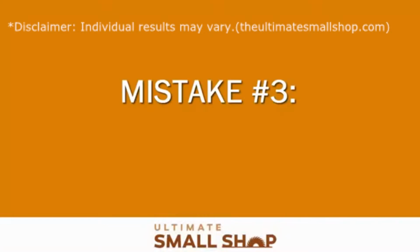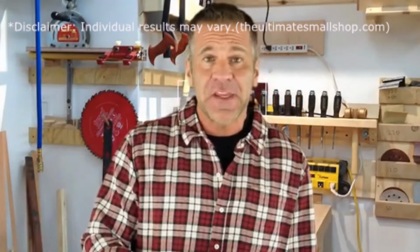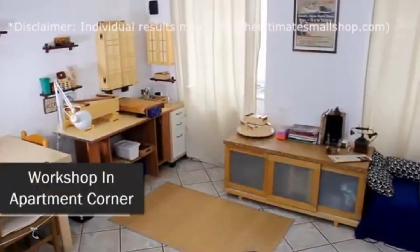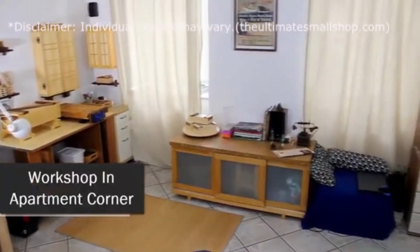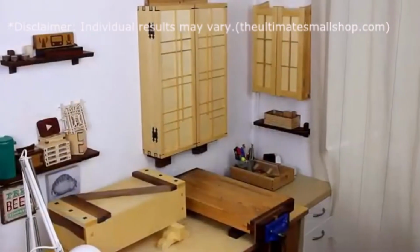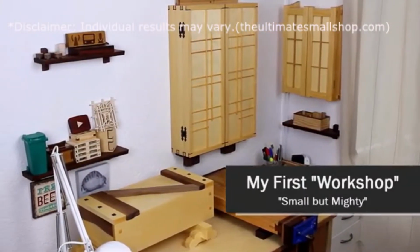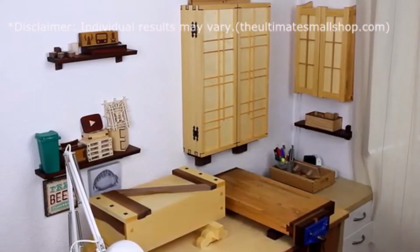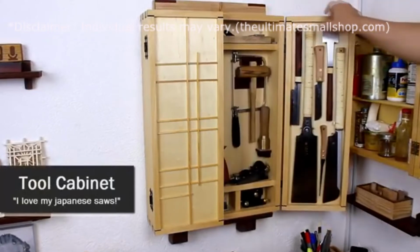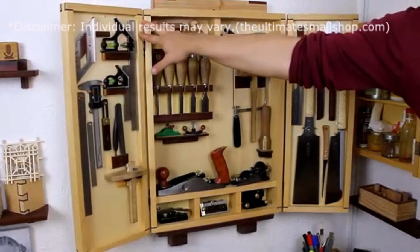Mistake number 3, assuming you need a large space. The common myth is that you need a large space for woodworking. When I first started out, I set up my shop in a dingy, small corner of my apartment. I didn't have much of a budget, so I was forced to learn how to build impressive projects without any expensive tools, a real shop, or a ton of space. I literally had to run long extension cords from the living room to my shop. It was small and cramped, but it worked out just fine, and I built some of my best pieces in that workshop, and it started my passion for woodworking.